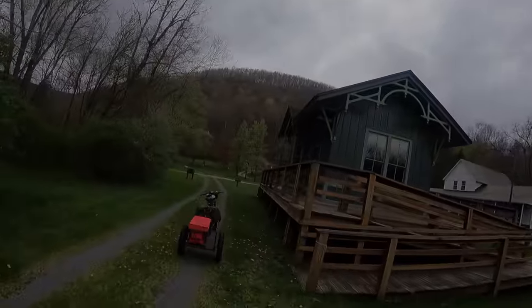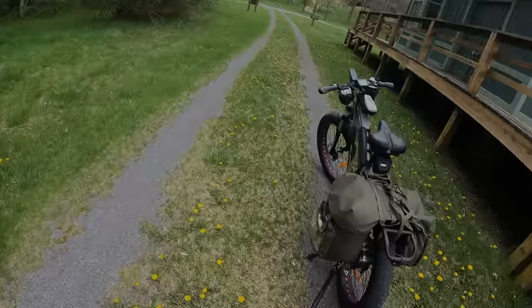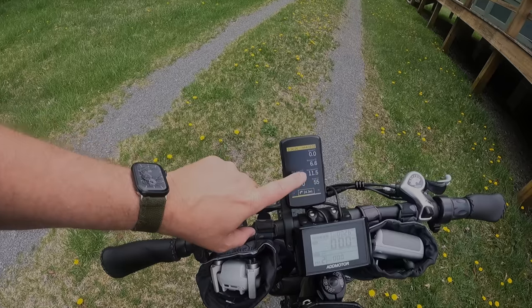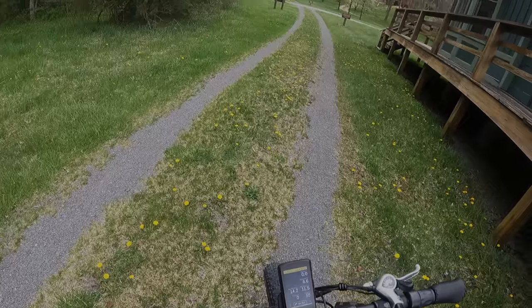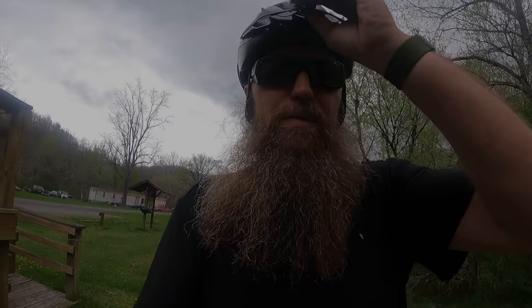Beautiful mountain. The creek runs right over there. This tells me the temperature, your speed, your distance. It'll give me turn by turn, but next turn I have is 24 miles. I don't necessarily need it. I mean, it's pretty well mapped out where I'm supposed to go. Let's get back on the road.